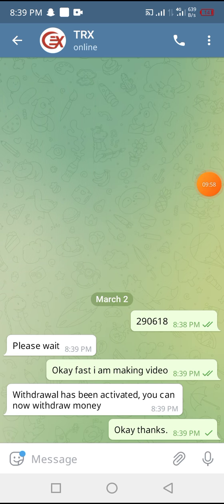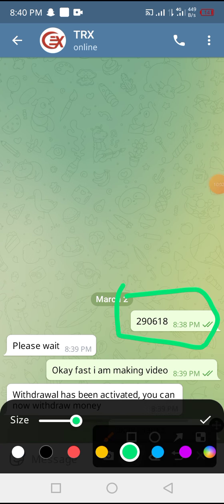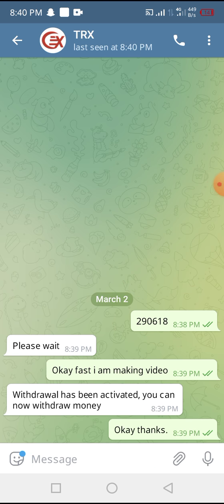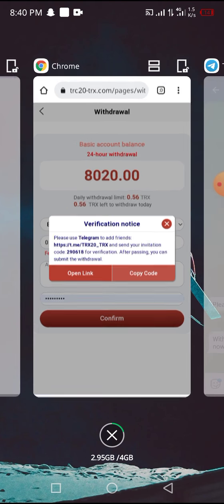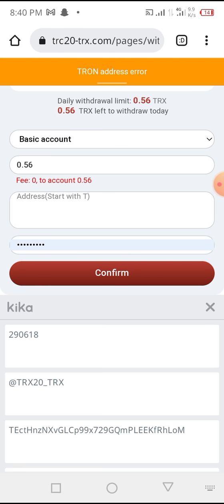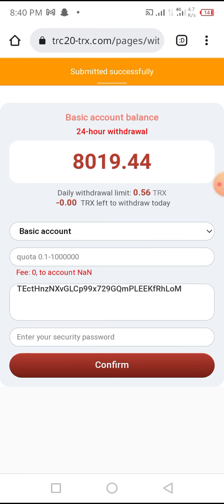And friends, here you can see that I send him my ID and he sends me a message, please wait. And now you can see that I click on this. I send him okay, I am making a video, and withdrawal has been activated and now you can withdraw your money. I go back to the website, click on this option and click on confirm, but first I need to fill this address here. Now I fill in my address and I click on confirm. You can see, friends, it says submit successfully.